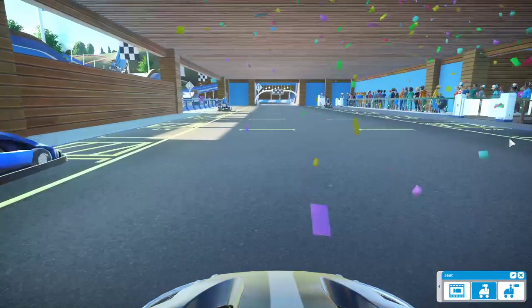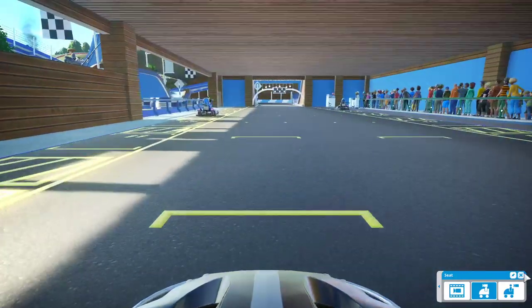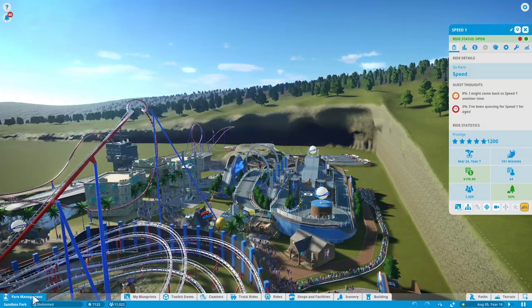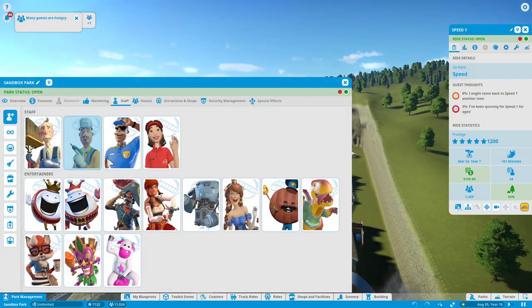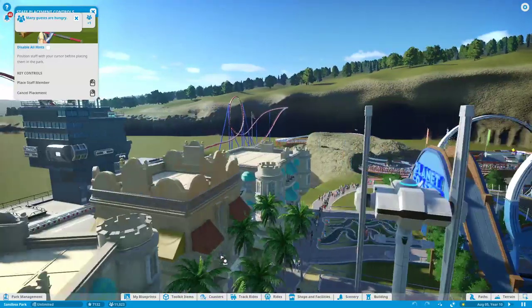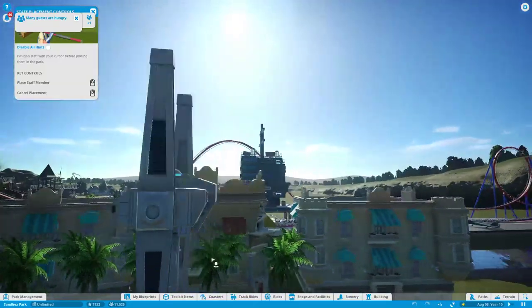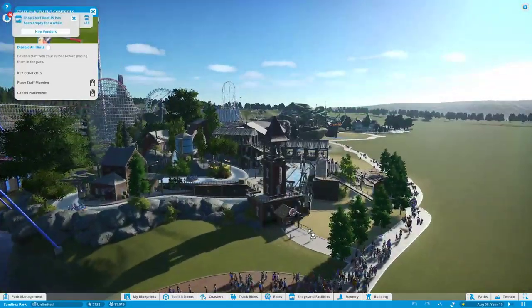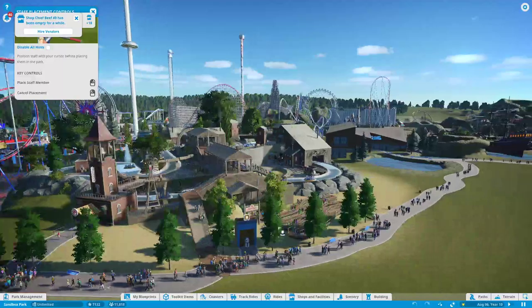All right, we lost. We definitely lost. Let me back out of here. All right, I need to get some, because I'm having problems with everything over here. I got some hotels over here so people can come stay. And then I built a Planet Coaster hotel over here. So I got right there.